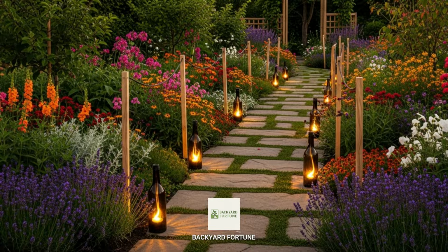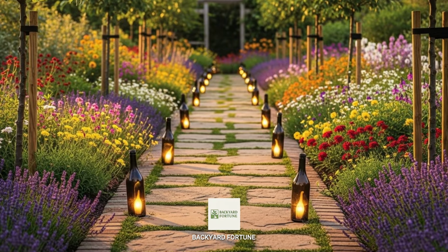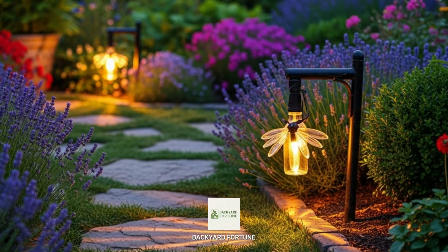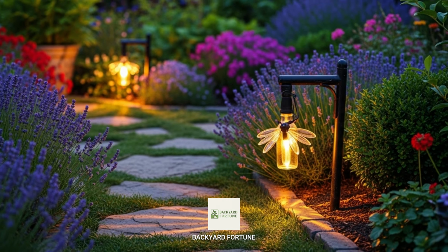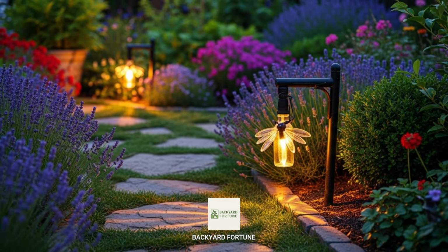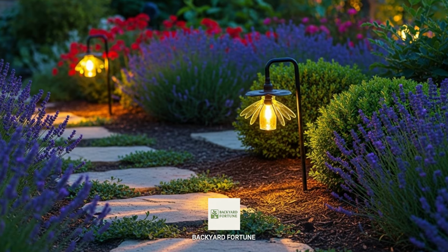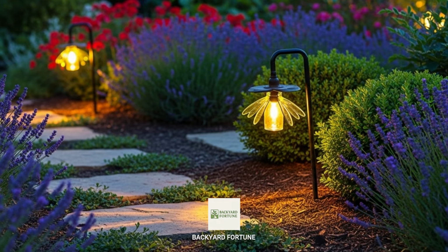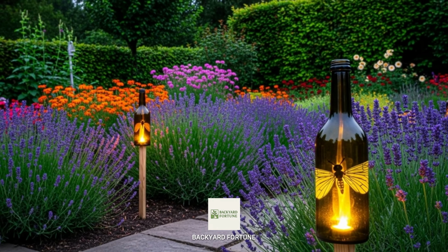A bottle, a tiny bulb, a wooden stake, things that seem ordinary until they find their place together. They turn the simple act of walking through the garden into a moment of reflection, a reminder that beauty often reveals itself in the quietest ways. As the path glows softly behind you, it invites your eyes toward the next idea waiting in the garden, another small transformation born from the things we almost threw away.